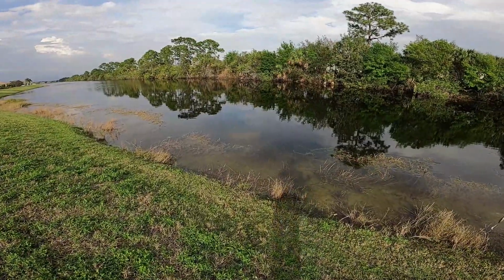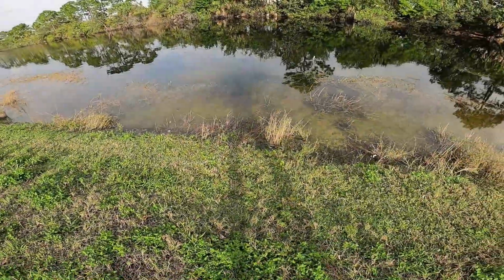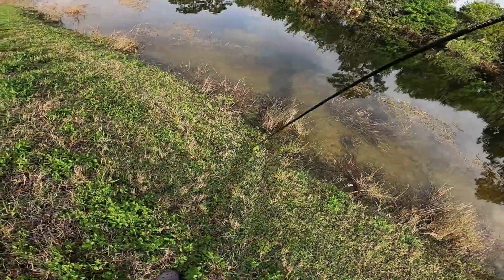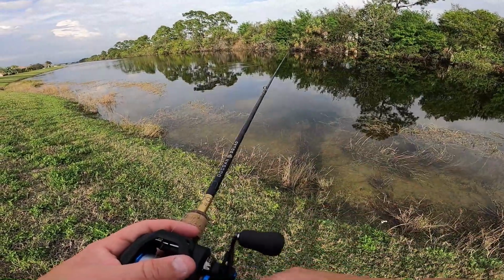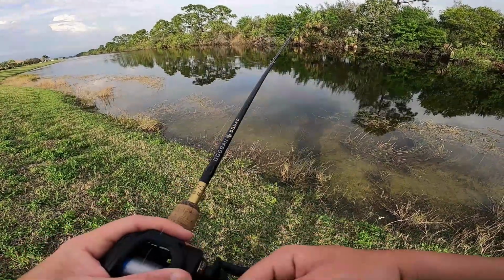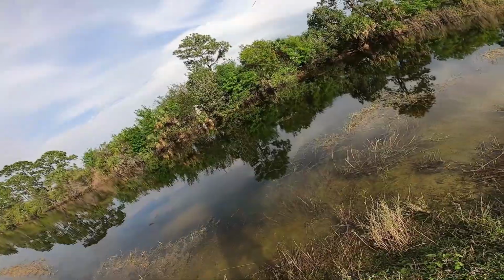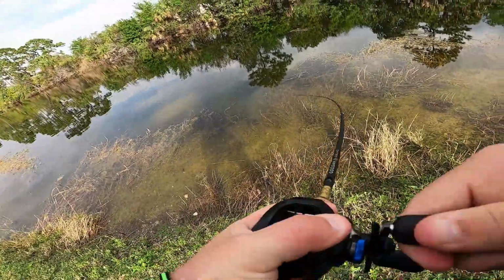I don't want to get too close to it. Look how big that thing is in the water. It probably doesn't know justice. I'll give you guys some justice here in a second. Let me get out. Good ways out there. So drain pipes like this, far cast, let it sink, give it some pops, get some action on it. Oh, let's go at the drain, at the drain, at the drain, baby.